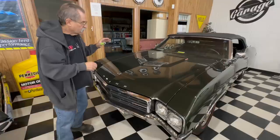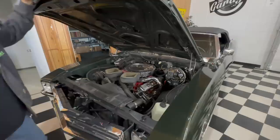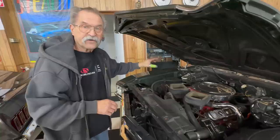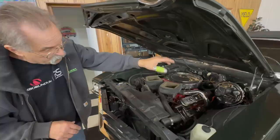But this car, it's got air conditioning. And was this a Canadian car as well? Yeah, it's a Canadian car. We added a lot of the options on it. This car did not come with air conditioning. But we had a donor car, so I cut the firewall out of that donor car and put it into this one for the air conditioning.